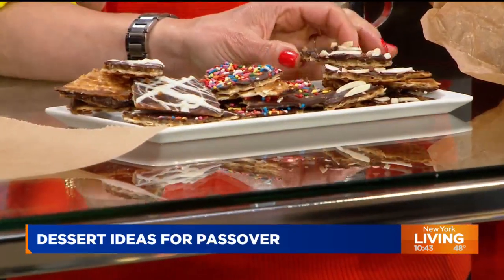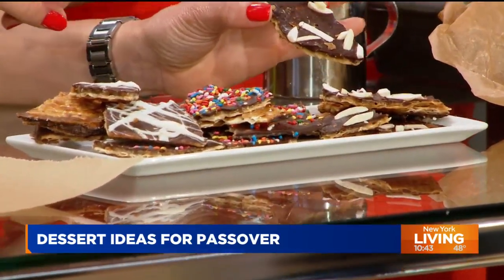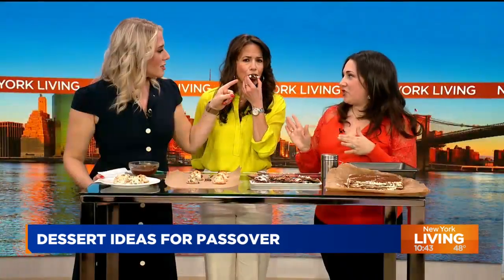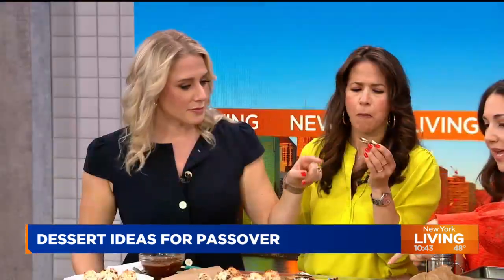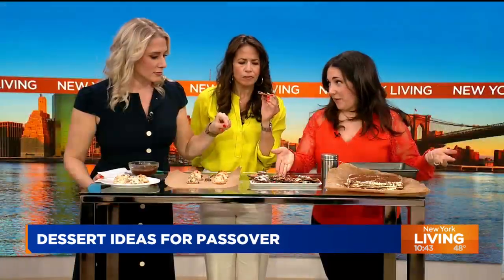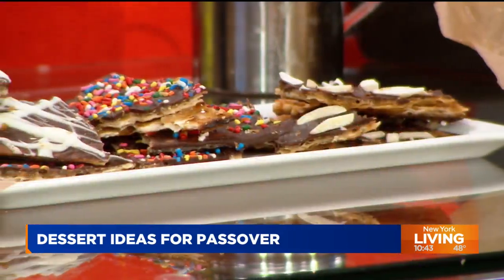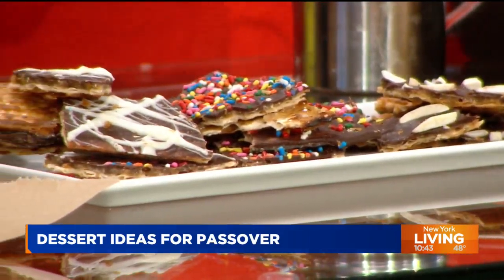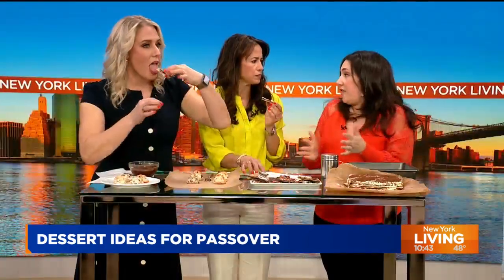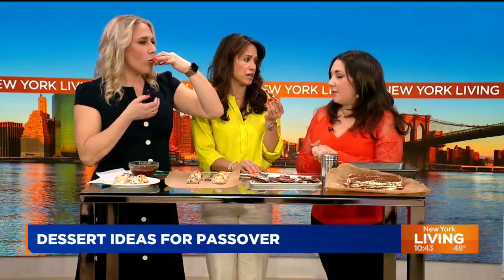But here we have 3 different versions. I just want to make sure you did the right thing. Taste it. So this one has nuts and flaky sea salt. This one is obviously my kids' favorite. We've been making it for years. This one has sprinkles. And this one just has some drizzled white chocolate. But you could do dried fruits, coconut, or just nothing, just plain chocolate. This is divine. But you know, more is more.